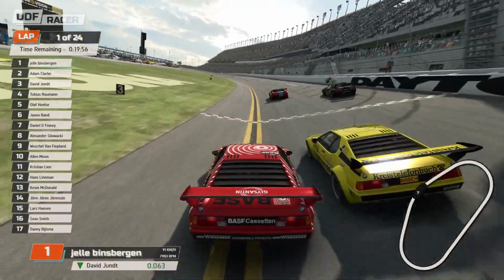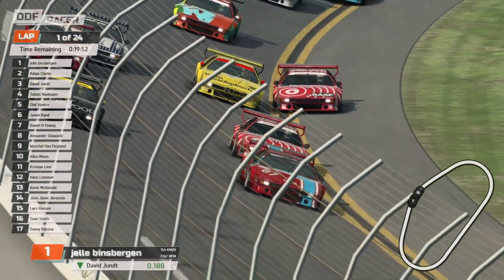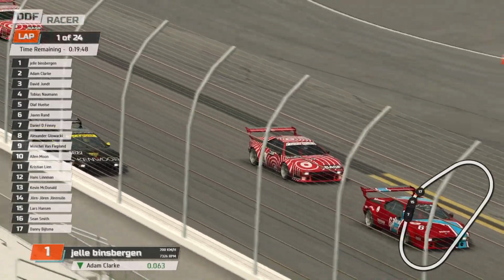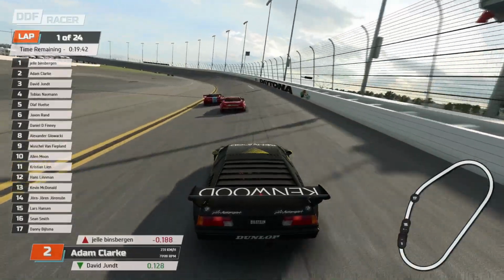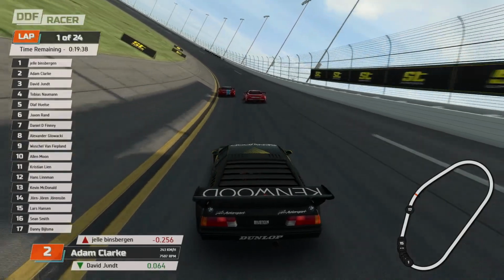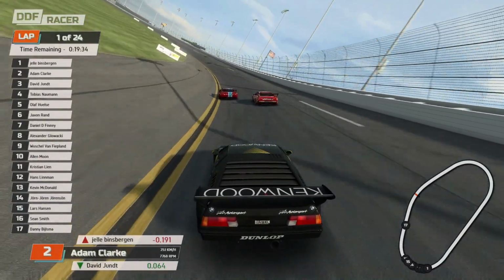A rather awkward standing start on the banking here, but looks like everyone's made it away in one piece. So far, Jelle Binsbergen has made an absolute rocket of a start. Looks like it says he's in first position, but ignore the timing at the bottom there, guys. That will update as we go over the line. Looks like there's a slight glitch in the system there. Anyway, riding behind Adam Clark, he's in third position behind Tobias and Jelle. That is impressive on the banking.